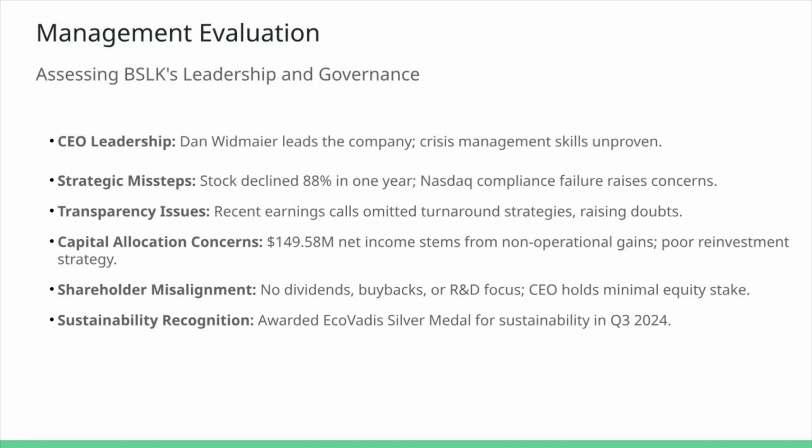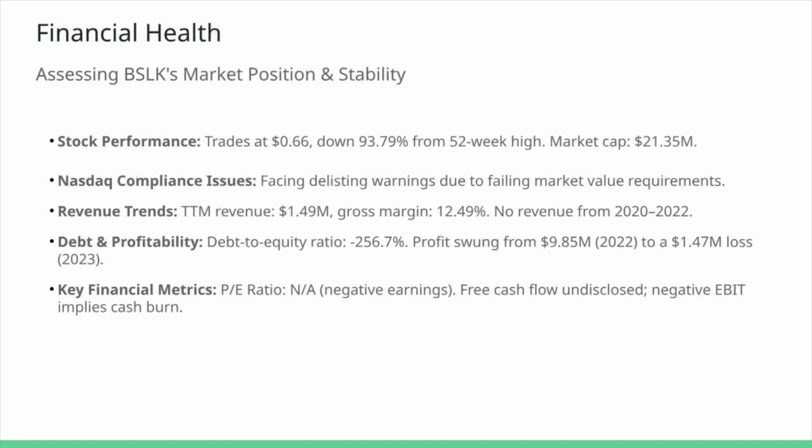How bad are the financials, really? As of February 18th, 2025, BSLK is trading at, get this, 66 cents a share. That puts their market cap at just over $21 million. Wow. But here's the scary number. Their debt-to-equity ratio is negative 256.7%. Negative? What does that even mean? It means they owe way more than they own. Imagine having a credit card bill that's 3 times bigger than your house is worth. Oh, yikes. Not good.